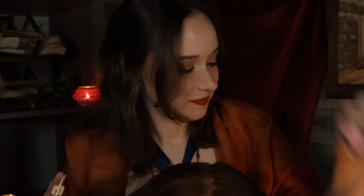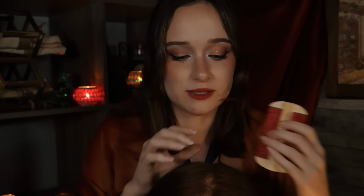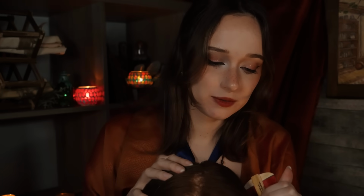Sorry, little buddy. Oh, they'll be fine. They'll find somewhere else to lay their head. They don't have to survive on a scalp or in between some hair. They just do it for you, actually. It's not that they live there or that they choose to live there. Well, they choose to, but to help.